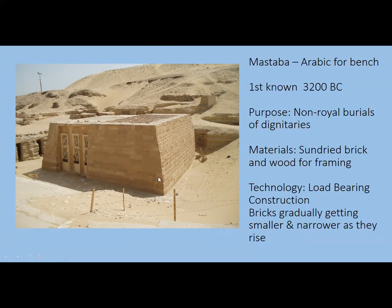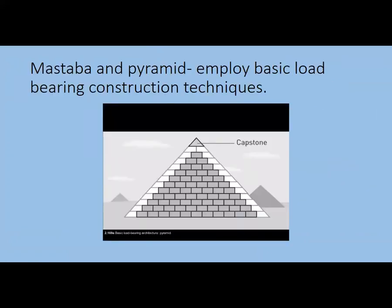The kind of construction they're using is known as load-bearing construction. The way this works is the bricks at the bottom will be wider and longer, and then as they move up, they're going to get smaller and narrower, because if they all stayed the same size and you stacked them, what's going to happen? They're going to tump over, so they gradually get smaller as they move up. Like the mastaba and the pyramid, these all employed these basic load-bearing construction techniques, where the building itself gradually gets more narrow as it moves up.